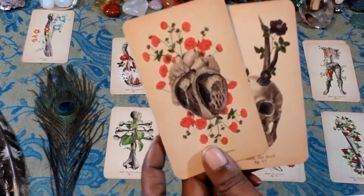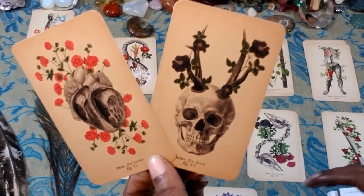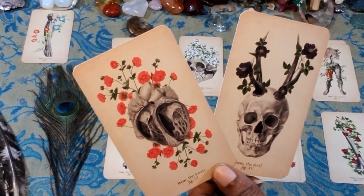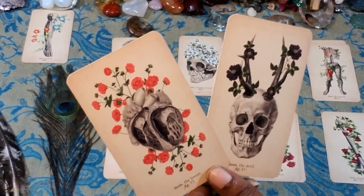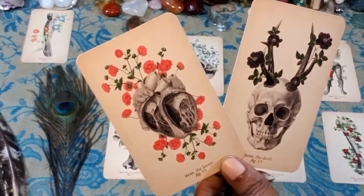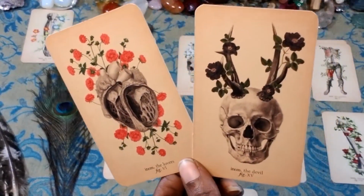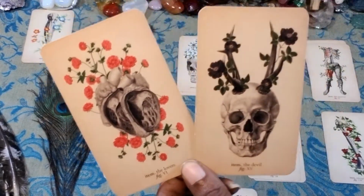Next up is the Lovers and the Devil. Okay, so we talked about that earlier, I believe. The Lovers is number 6. It's associated with the number 6. The Devil is associated with number 15, 1-5. So 1 plus 5 equals 6.